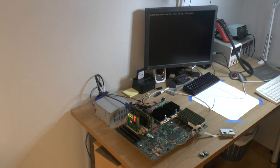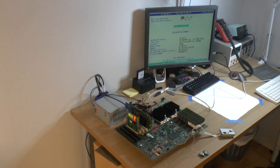So I never got into the BIOS. I think that the data is somewhat correct here. Yeah, so my CMOS battery mod seems to have worked. Dual Pentium Pro, so both are detected. All the memory. So I'm thinking we're good.